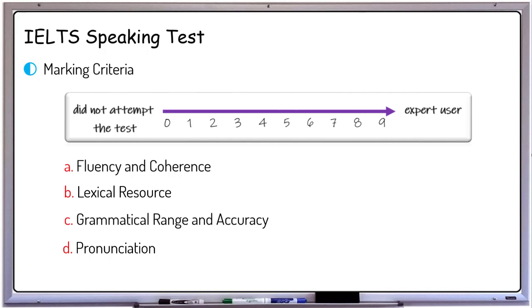Let us not forget that as long as your pronunciation is clear and accurate, it doesn't matter which accent you have.